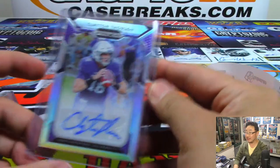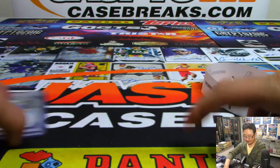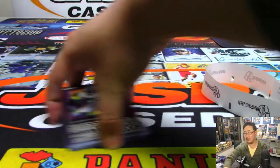Northwestern. Are they Wildcats, actually? Are they Wildcats? How many Wildcats are in college? Like half the university is Wildcats.